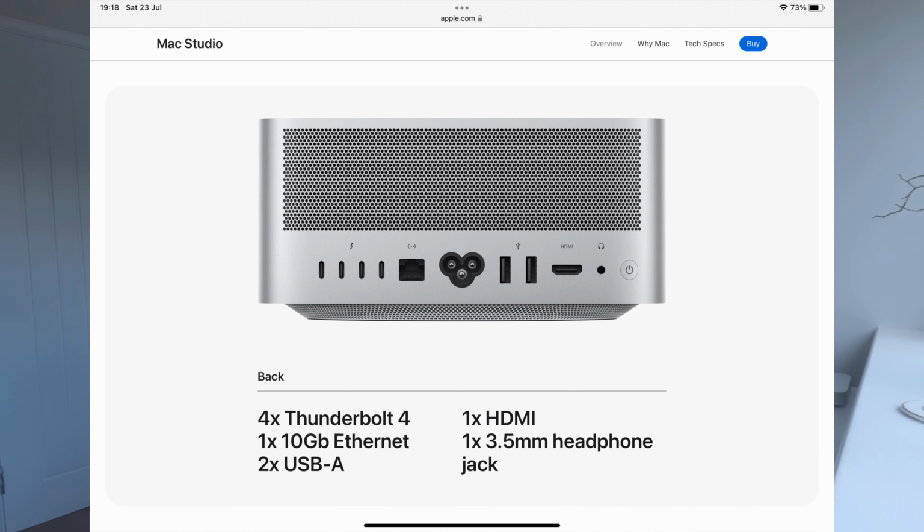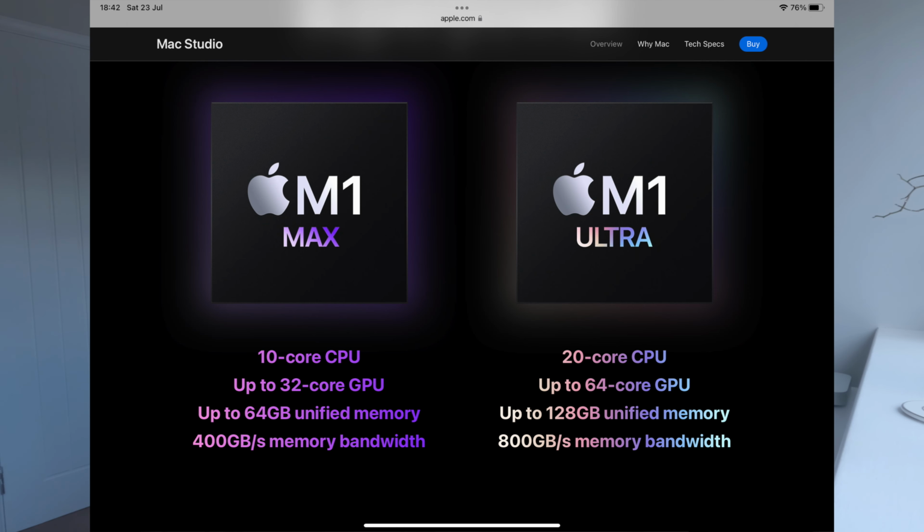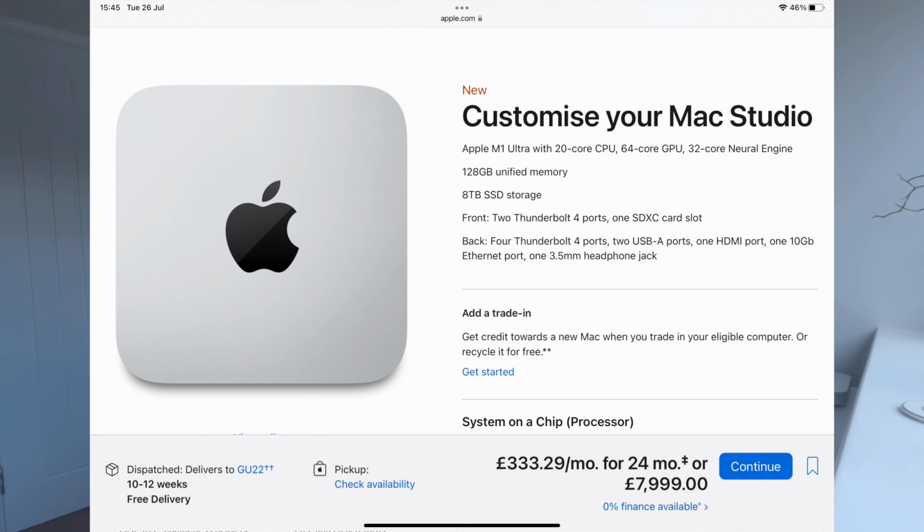Now, the cheapest Mac Studio is £1,999 here in the UK. That's with no options, and that's the M1 Max chip. Okay, the most expensive one is £3,999, and that's the M1 Ultra chip, and that again is with no options. Now, if you want to max out this Ultra chip, you're going to spend £7,999. So it's a lot of money.